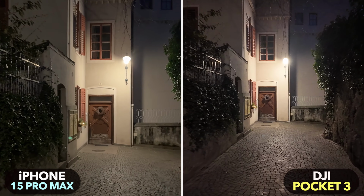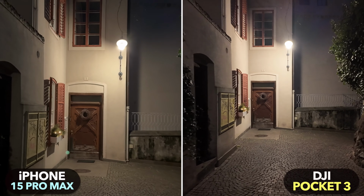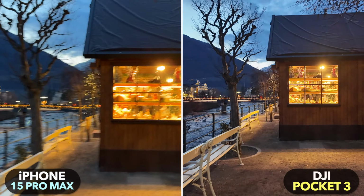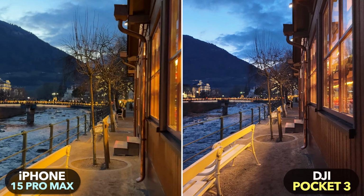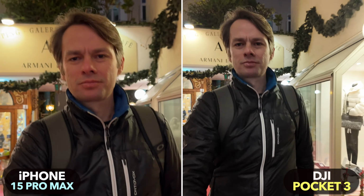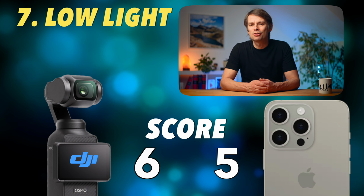By the way, the Pocket 3 has its own shooting mode for low light, and apart from the pure image quality, it has another advantage. The gimbal is a great advantage in low light when there is a lot of movement. In low light, the iPhone's electronic image stabilization can no longer work as efficiently. Although the iPhone 15 Pro Max also has optical image stabilization for the main lens, it naturally cannot keep up with a gimbal. Especially in low light, the shots of the Pocket 3 are therefore much better stabilized. Overall, the low light category goes to the Pocket 3.